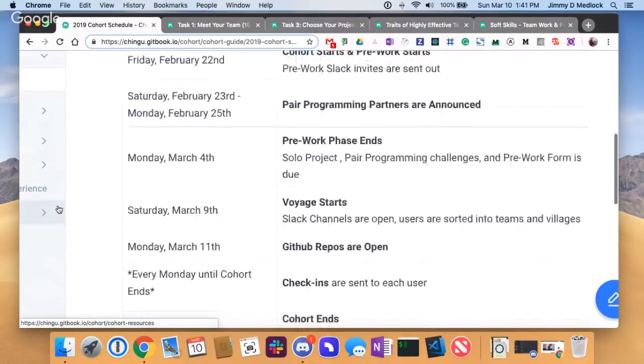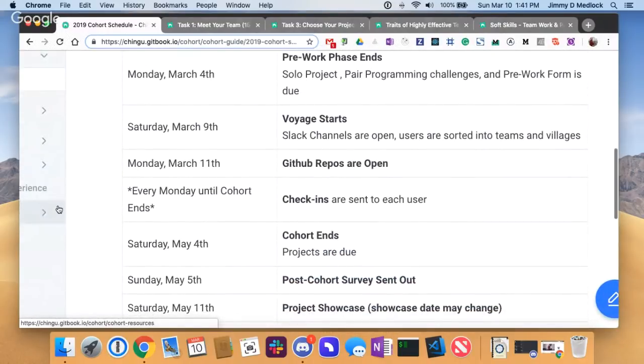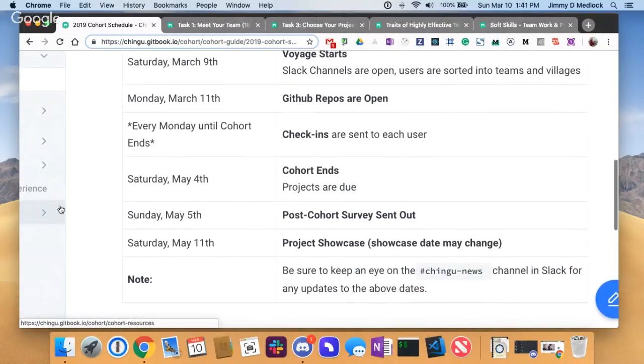So in terms of our schedule, obviously we ended the pre-work last week. The voyage officially started yesterday. We have been working for several days on getting the teams and the villages sorted out. And my hope is that you'll start seeing notifications for team assignments come out tomorrow. The GitHub repos, you're going to see those come out by tomorrow. And you're also going to see notifications for your team channels in Discord come out as well. So you'll be given your own little area that's just a place for you and your team to talk about whatever you need to talk about.